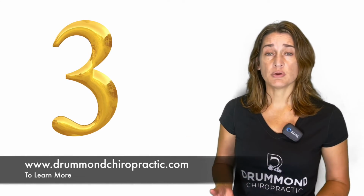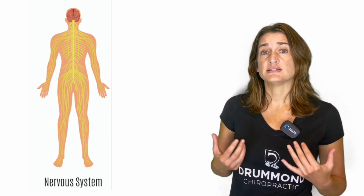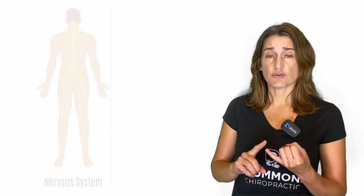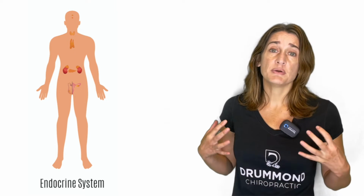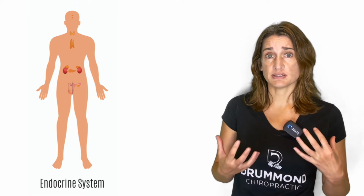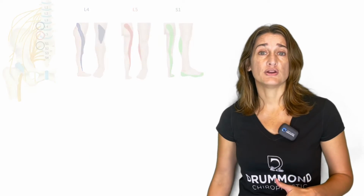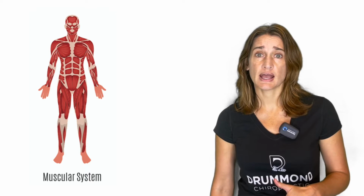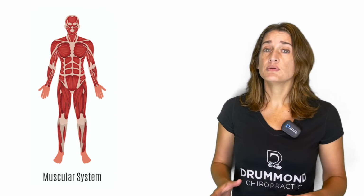So for number 3, if you have any numbness, tingling, or weakness in your feet, know you have to look beyond your feet. This could be a sign of a serious disease that's damaging your nerves. So look for things like diabetes, hypothyroidism. Also, it could be that your nerves are getting pinched in other places of your body. It could be coming from a pinched nerve in your back, or in your knee, or in your lateral leg, or in your foot itself. So make sure that when you have foot pain that the doctor is looking beyond your feet.